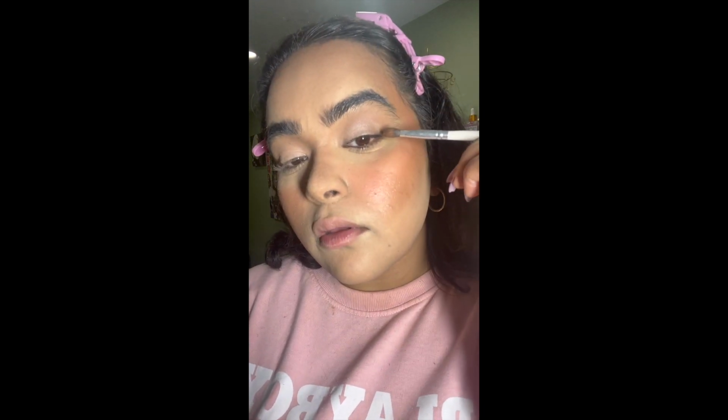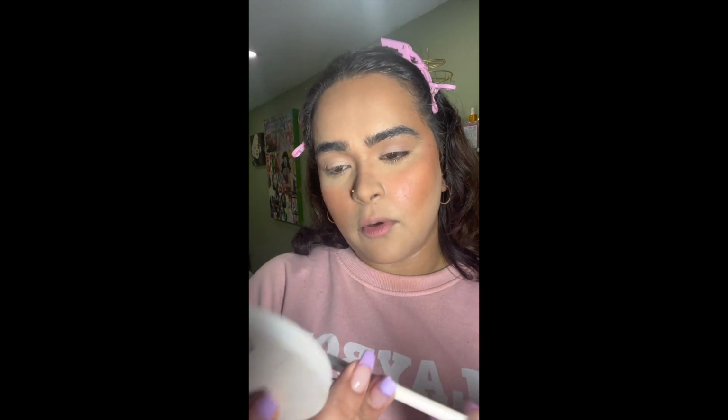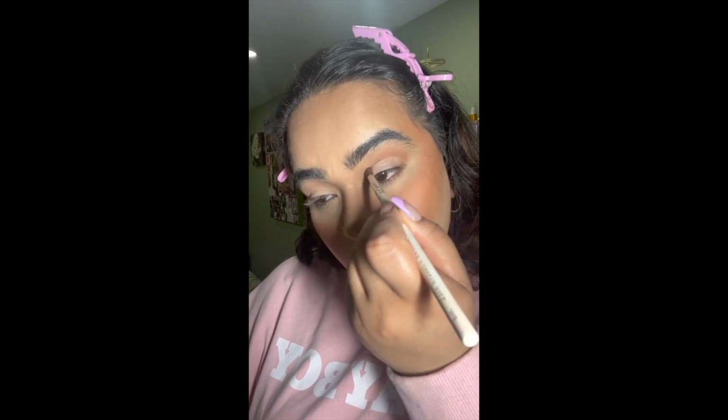I'm gonna go ahead and deepen the crease with this tapered dome brush with the same Makeup by Mario product, and just, there we go.